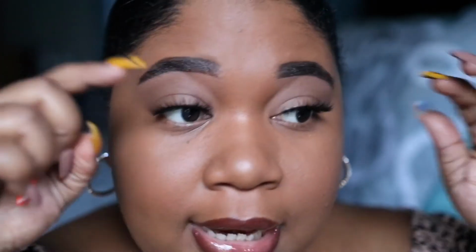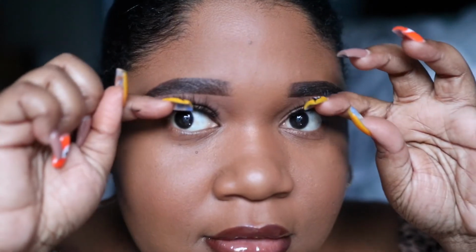I'm gonna zoom you guys in. Why does it always look like I'm wearing two different pairs of lashes? Tell me why. This is the same pair of lashes. They came from the same pack, but it always looks like I'm wearing two different pairs for some reason. But ooh, look at this face. Oh, yes.